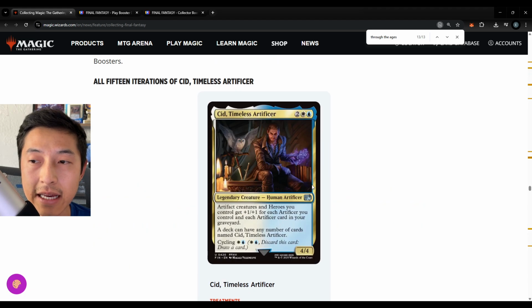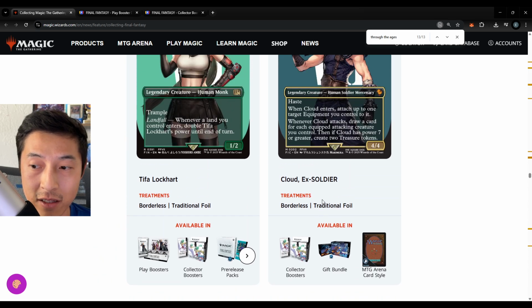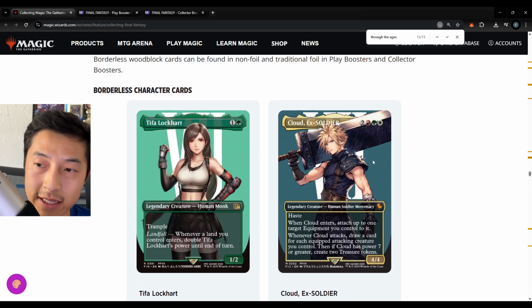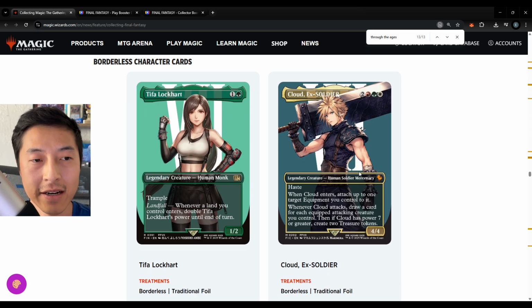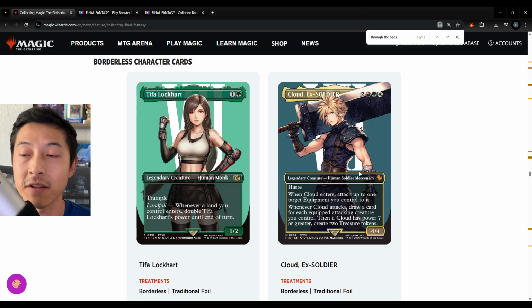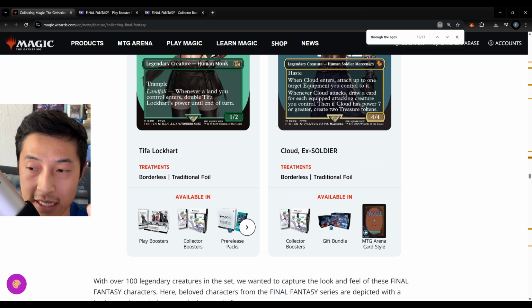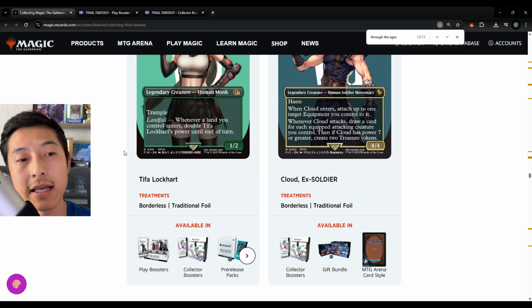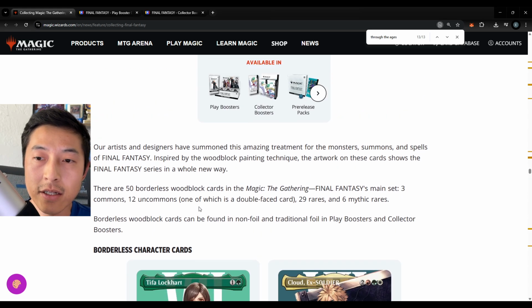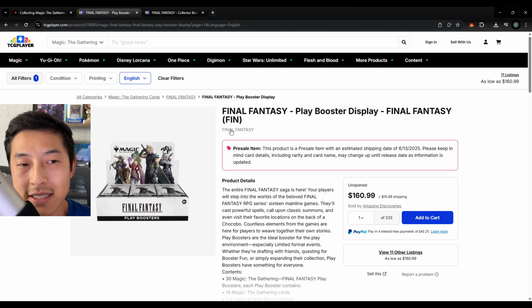And any of the alternate art Commander cards are going to be only available in collector boosters. So like this one, the Cloud, Ex-SOLDIER with the Roman numeral 7 in the background, and then the other variations of any of the other legendary characters. The alt arts are only going to be available in the collector booster, but you can get the regular version in the Commander decks.